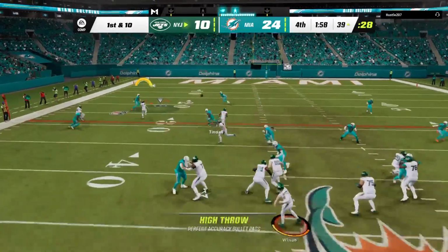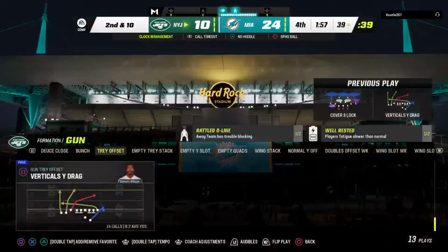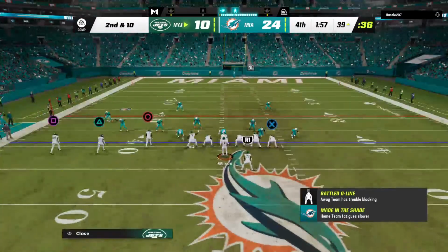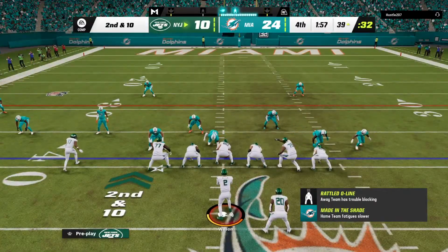Throwing again here, Wilson. And that is incomplete. Oh, the coverage a little too good there, and it's 2nd down. So now 2nd and 10 after the incompletion on 1st down.